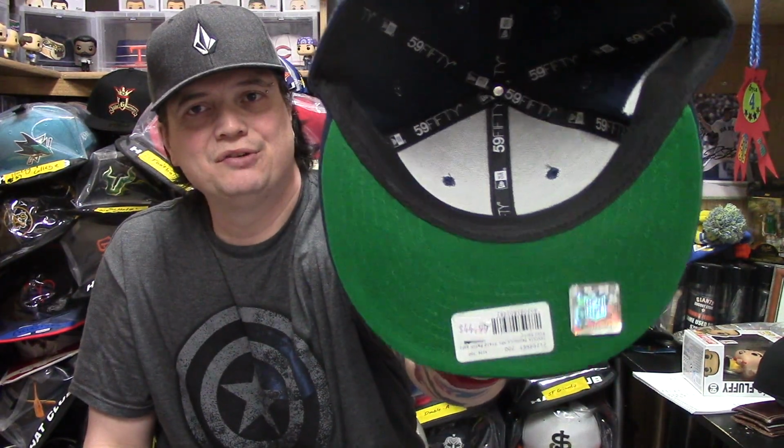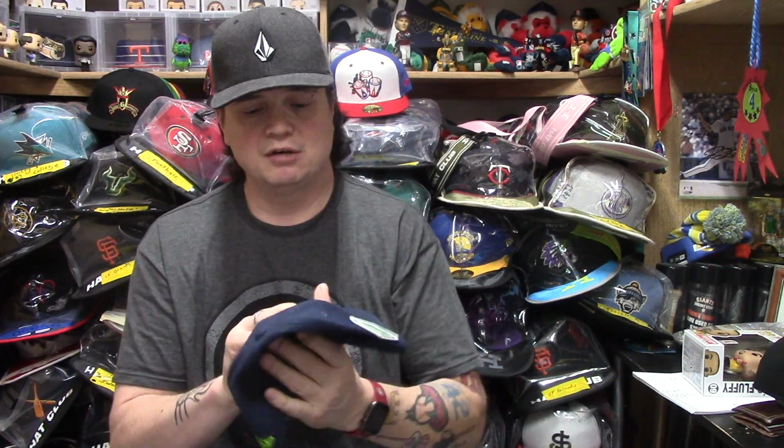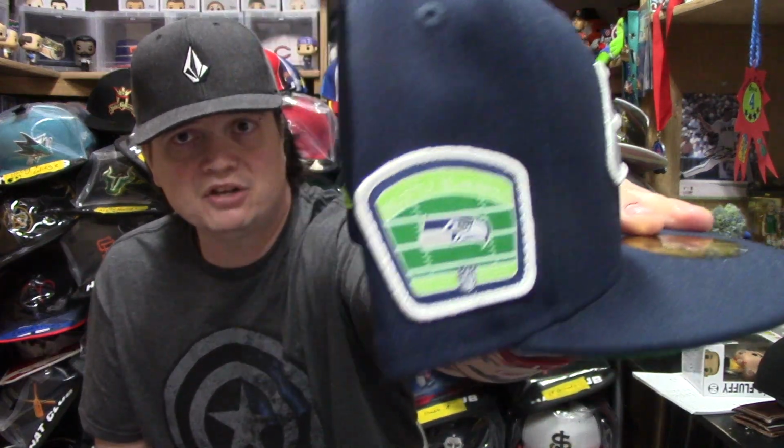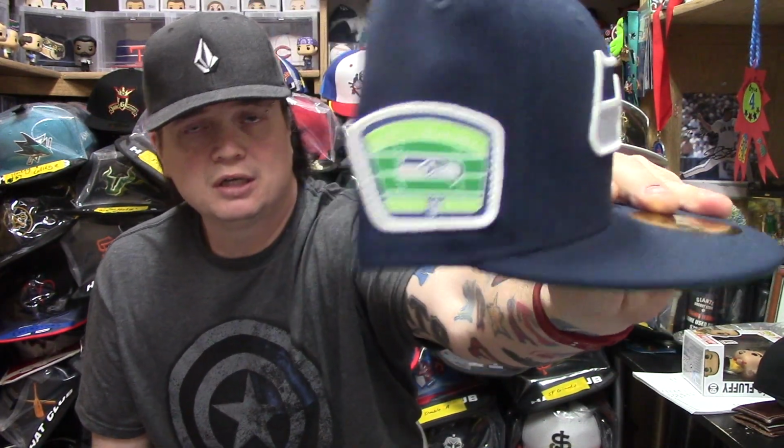And look at this, guys. A nice green UV with the black sweatband. If you guys are curious, it's made in Vietnam and 100% polyester. So very nice one. Sometimes simple is better. Nothing too much. And even the patch, nothing too much. It's pretty simple. So check out the patch. There you guys go. Not bad. If you're a Seattle Seahawks fan, that might be a type of hat that you would probably wear.